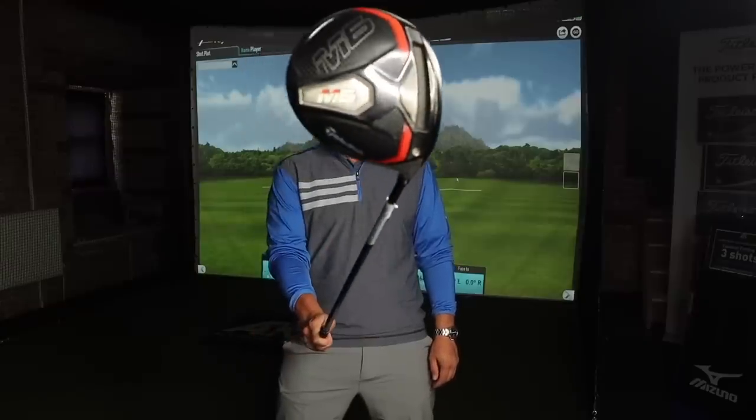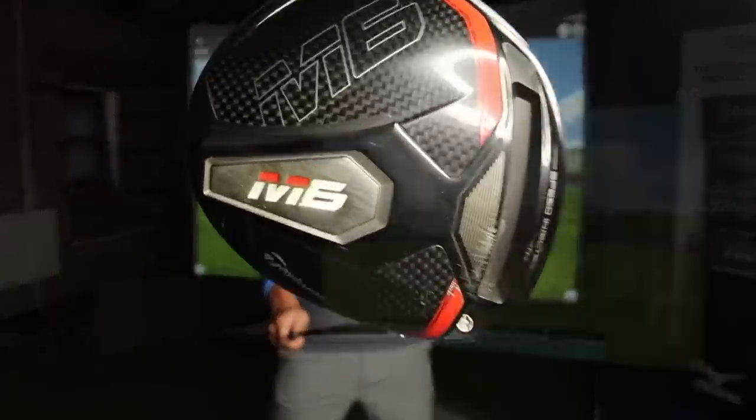In my opinion, with its beautiful stealth-like looks on top and the green and yellow underneath, this is up there with the best looking drivers of 2019, and it is number 4 of my most forgiving drivers for 2019. Number 3, the TaylorMade M6.